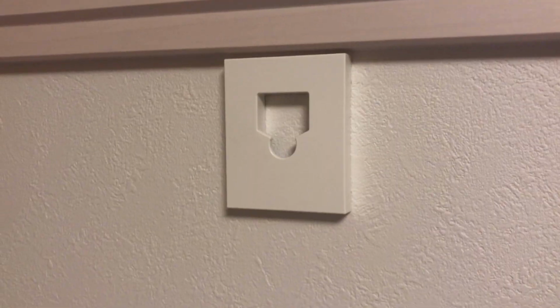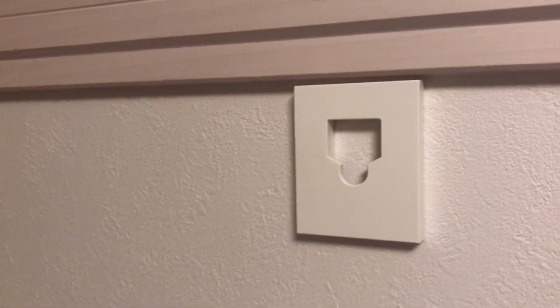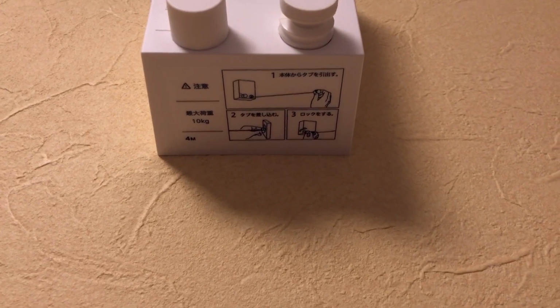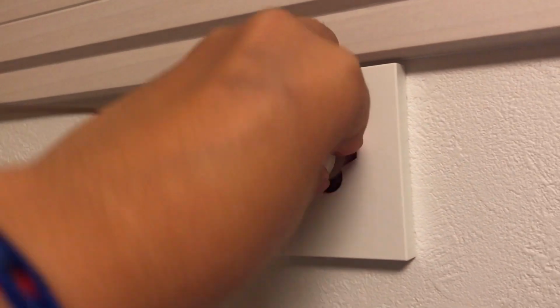Also, there's something else right here, and I'm sure that you don't know what it's for. On the other side of the wall there's another one, and you can see the instruction at the bottom. So we just turn it to one side to lock and turn it to the other side to open. Then we take this out and bring it to the other side of the wall, and now I have a string hanging in the middle of my room.